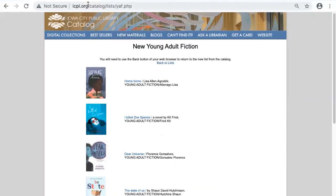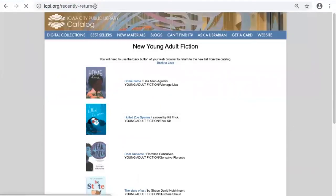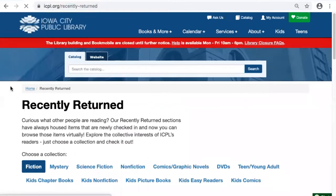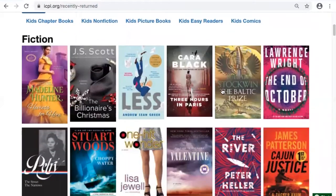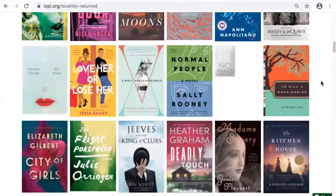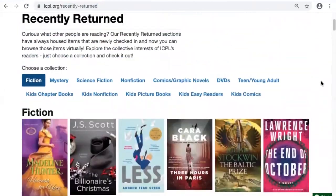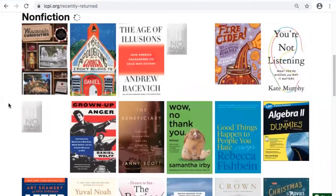In addition to these, we have two new browsing features that are coming soon, and I can preview them for you here. One of them is recently returned. If you ever spent time standing at those shelves in the library to see what people have brought back recently before we can reshelve it, then you will love this section. So this replicates everything that came back and was checked in probably the last week or so. And you can choose a section that interests you and browse that way.